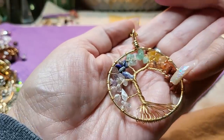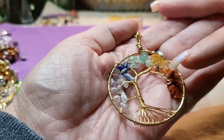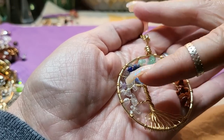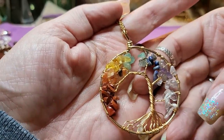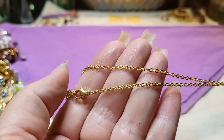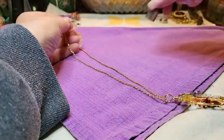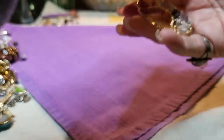Those are real stones, citrine. These are dark. I'm not sure what these are. Jasper, maybe. Aventurine, sodalite. And that looks like quartz and amethyst. How nice. Wire wrapped. It has a beautiful gold tone chain with it, with a lobster claw clasp. Let's see if there's a name or anything. No, I wonder if this is stainless steel. No, it picks up. That's so pretty. Okay, I'm going to look that one up.